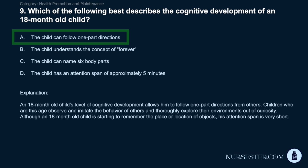An 18-month-old child's level of cognitive development allows him to follow one-part directions from others. Children who are this age observe and imitate the behavior of others and thoroughly explore their environments out of curiosity. Although an 18-month-old child is starting to remember the place or location of objects, his attention span is very short.